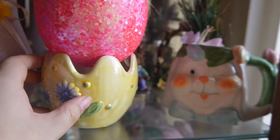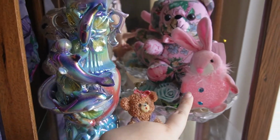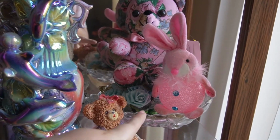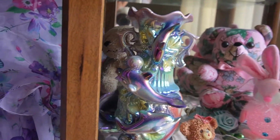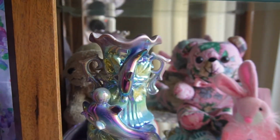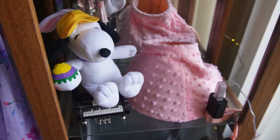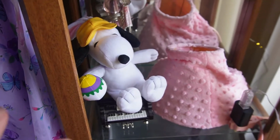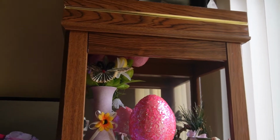So we have the top shelf, and then this isn't really Easter themed. I did put another bunny there, but we have a bear, some different decorations, this pretty holographic thing, and it has a matching statue in the back, and a cute little puppy. And then down here is a lamp that I haven't put together, and then an Easter Snoopy on top of a piano. So we have that display cabinet, super cute, and I love that I decorated it.